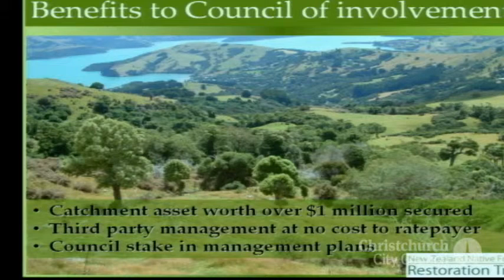And the benefits to the council of being involved, and by the way, this image now shows you it's sort of from just below the really steep bit, so you're looking down towards Akaroa and you can get a sense of the bush that's on the block and how all these little rivulets join up. The water intake's about there.